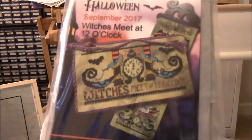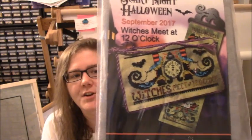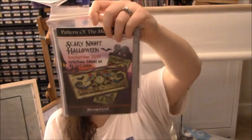You all know that I'm doing, or I've posted it, I think I've showed y'all, that I'm doing the Scary Night Halloween pattern of the month from 2017. So this is just the very last one. Oh, there's a lot. Okay, I'm looking at this because I really did forget what I ordered. There's a lot of other stuff in here. What is going on? I don't even know. Okay. Maybe I should have opened this first before I filmed, because now I'm just wondering what this stuff is for.